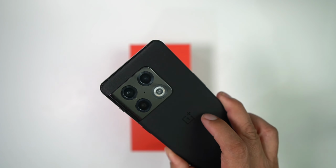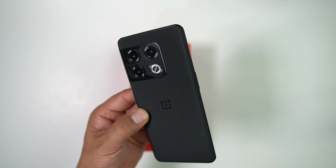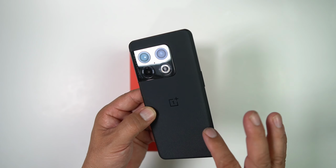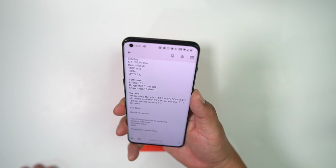Now, as far as the waterproofing on here, they say the T-Mobile version is IP68, but the unlocked version, they don't have the certification for it. So that means to tell me this is probably waterproof, or maybe it's not. I mean, I don't know how you guys want to look at it.